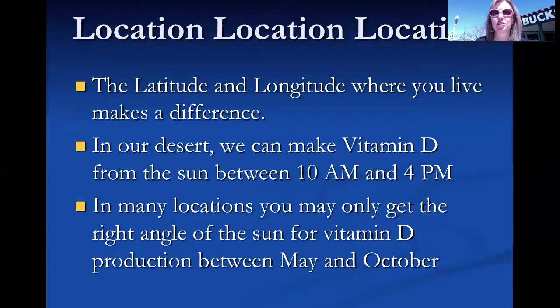And in many locations, particularly if you start to get further north than Bakersfield and this latitude and longitude of where we're at in Southern California, you may only be able to get the right angle of the sun to create vitamin D production in certain months of the year because of the winter and the winter solstice. So between May and October, you might be able to make vitamin D if you lived, let's say, in Minnesota or Canada, but other times of the year, you probably would not be able to make vitamin D.